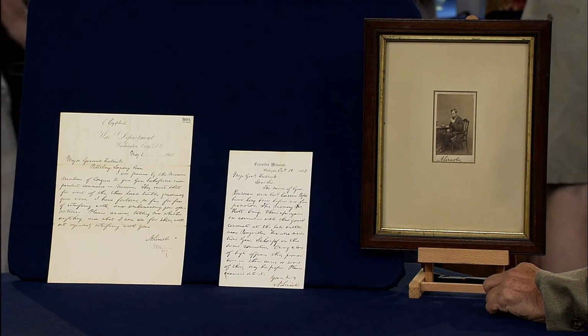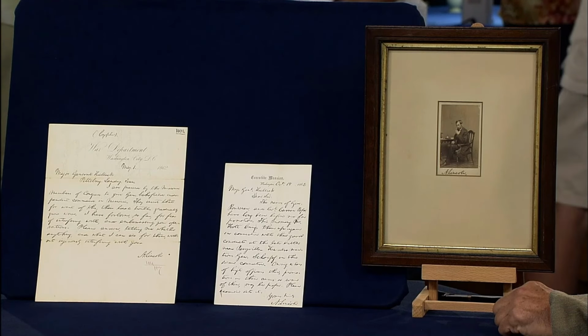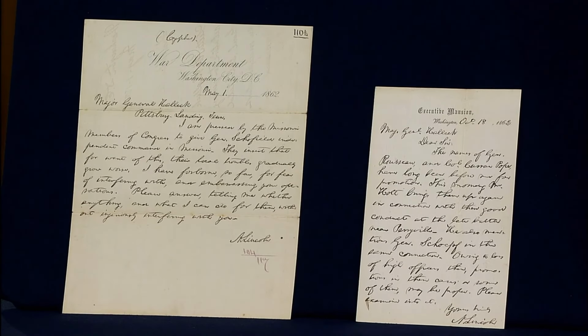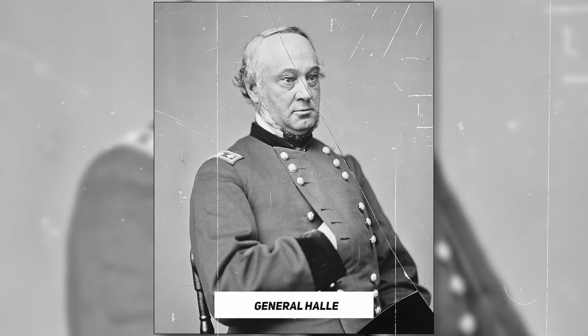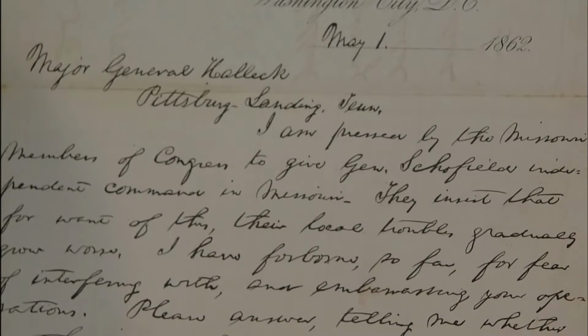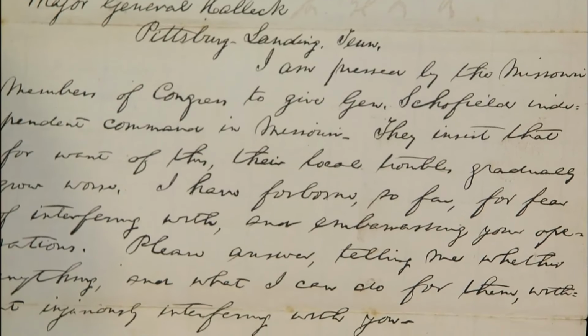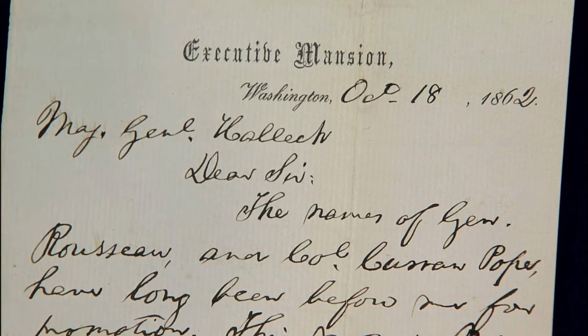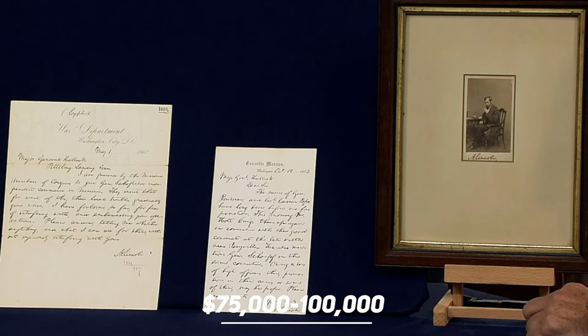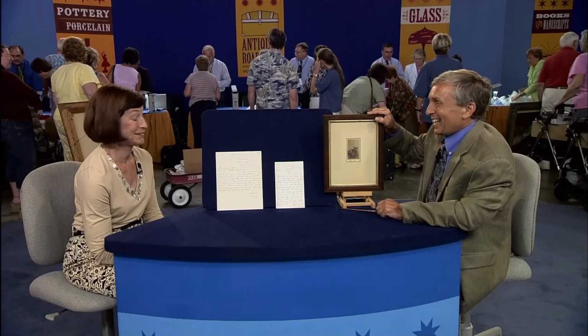This is the ultimate collection of Abraham Lincoln memorabilia, passed down through the family, originated from a devoted Illinois collector. Despite some items being donated to the Library of Congress, 2 significant letters from Lincoln to General Halleck remained within the family's possession. These letters, penned during the Civil War, showcased Lincoln's diplomatic approach to officer promotions while respecting military hierarchy. Alongside the letters, a carte de visite featuring a Lincoln photograph, authenticated by his secretary John Hay, added further historical value. The collection's rarity and impeccable condition contributed to its estimated worth of $75,000 to $100,000. That's amazing.